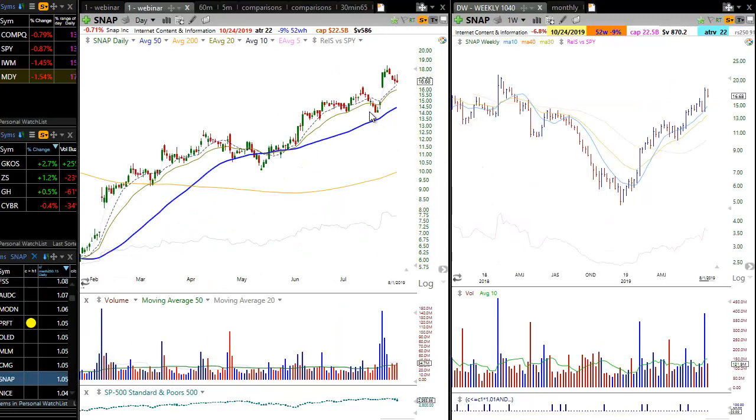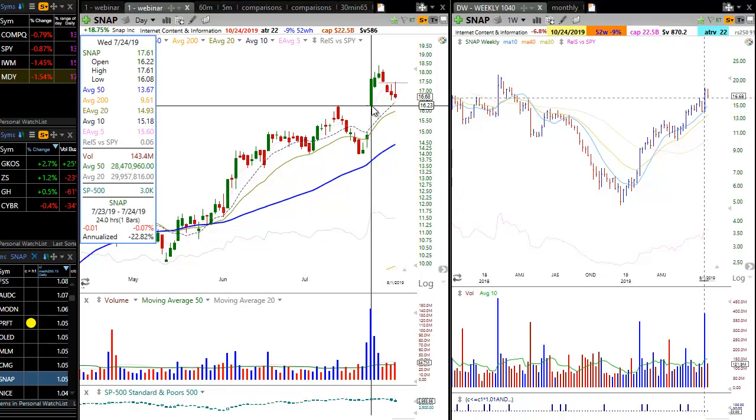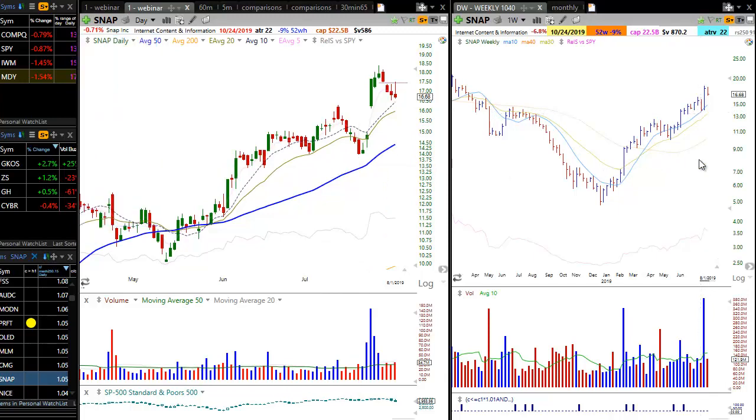Snap is something to monitor as well for a swing trade, especially if we can get above 17.50-ish. Note that this was also a big volume gap up after a touch of the 10-week MA. It stopped a few percentage points shy of the 50 MA, but did touch the 10-week MA here.